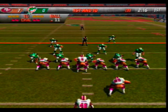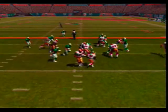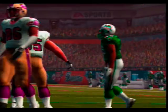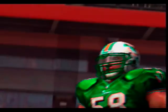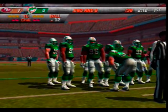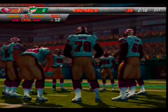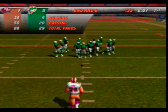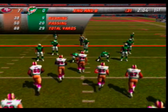The Dolphins come out in a 4-3. With a counterplay. Number 96 is there for the tackle at the 12. Number 48, and very little help up front. Maybe a yard or two on the play. Ball on their own 12. Ball on the 12-yard line.